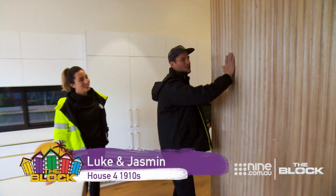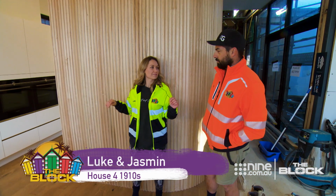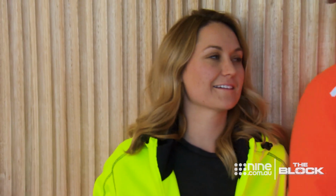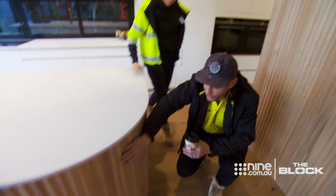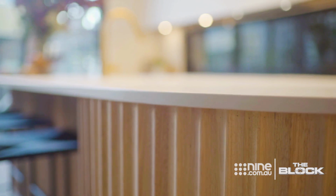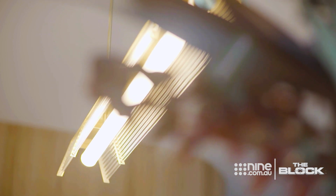Welcome to our room! This is our beautiful curved feature wall. Massage. I'll give a look. Give yourself a little roll. Go that way. Curved feature island bench. Cloudburst curved concrete. Our beautiful beacon light.